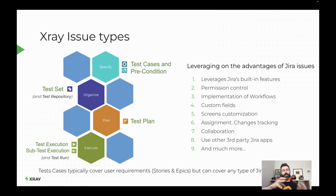And after you have that organization in place, you can plan how you want to execute those tests, or what do you want to execute those tests using the test plan. And finally, you have the possibility to execute those in a test execution or sub-test execution. Of course, all of these issue types in Xray are actually Jira issue types.